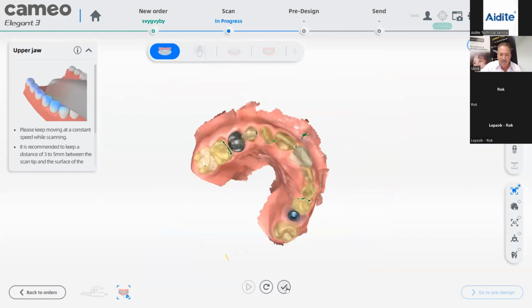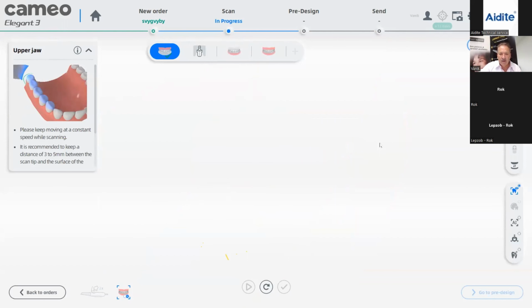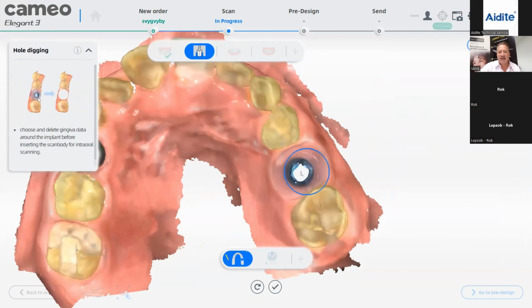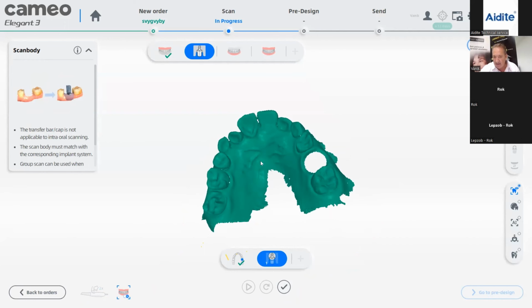So I say, okay, finish. Now to jump to this picture here. You see this circle here on the screen, this round window. Okay. So with the right mouse, you move your picture, make the picture bigger or smaller, and you say, okay, just here, double click on this area. Double click and say, okay. And what's going to happen is it's going to save your data green. So this is the data of the first scan, where the contacts have been perfect, everything has been perfect, okay?